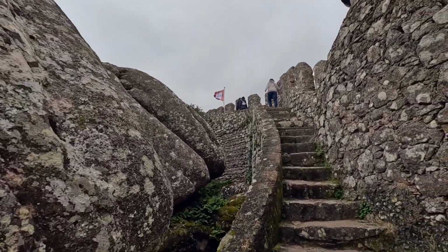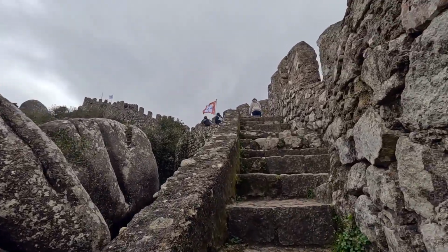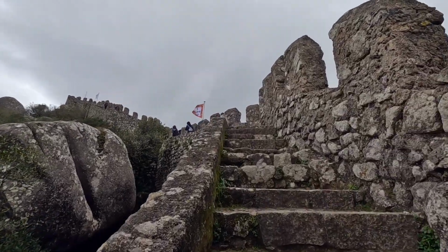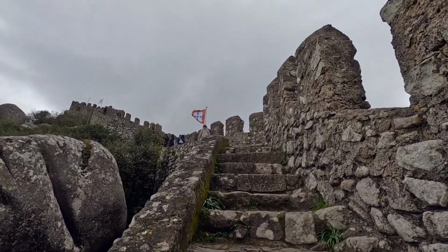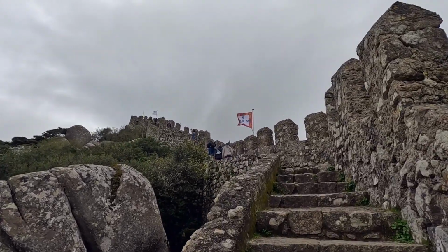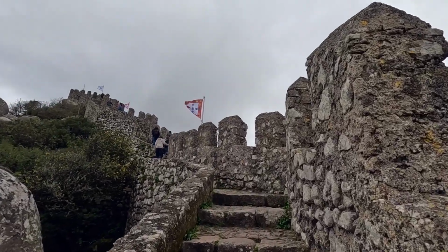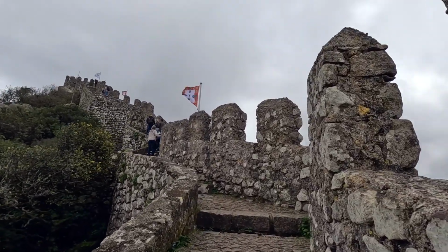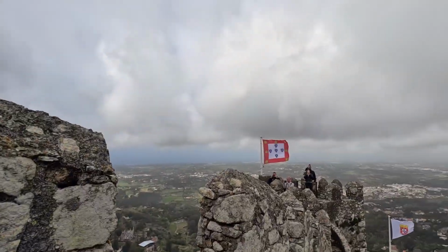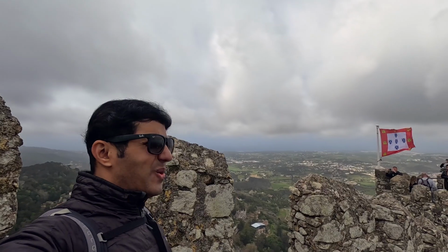The weather forecast is totally wrong. It says it's sunny, but the sun is not out. It was out a few minutes ago, but now it's cloudy. Wow, isn't that beautiful? It really is. Wow.